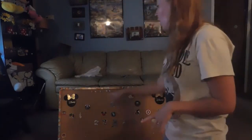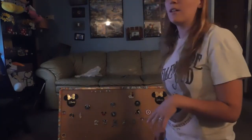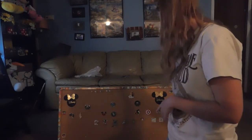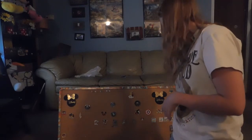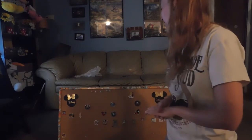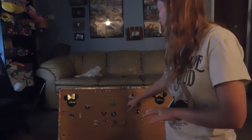Okay, so to begin with, I'm going to go through my pins. All these pins either mean something to me or are just my favorite attractions, and I'll explain why I have them, which is why my collection is not the biggest. They're usually all on this pin board. The ones that are still left on there are ones that were either mystery pin boxes that we unboxed in the parks, some of them are my fiance's Star Wars collection, and some are just random ones I picked up through Orlando.